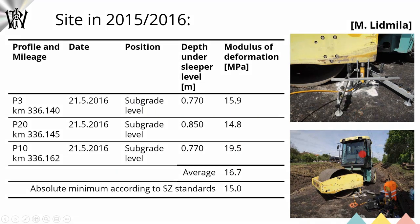Before we built it, we did some plate load tests on site, and you can see that the plate load test confirmed that the subgrade is very weak, because the strength of the subgrade, or the modulus of deformation, was only 16.7 megapascals, which is just barely above the minimum requirements according to Czech standards. So really, the formation treatment was justified in this sense.